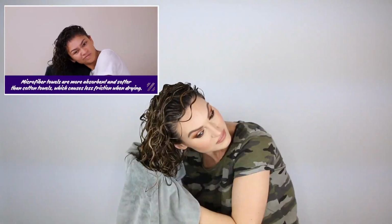This is a step that I would normally do anyway, but I typically use a t-shirt towel and not a microfiber towel. But I'm just gonna go in and start scrunching to get out any excess water, any excess product. I'm a little bit nervous because I typically use some sort of gel in my hair to give me extra hold, so I don't know how it's going to be with just a cream. But I will say this cream does feel like it's gonna be very hydrating, and my curls right now need all the hydration that they can get.